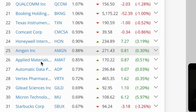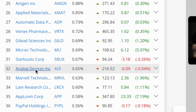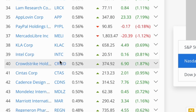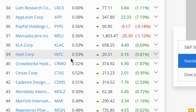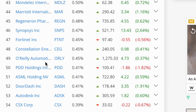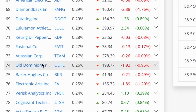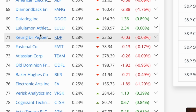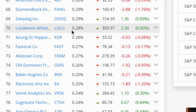In terms of MicroStrategy, they're going to be closer to maybe say like Intel. So Intel is at about 0.5% in terms of weight, and that's probably around what MicroStrategy will be. And then Axon will be kind of more down here, closer to, say, Lululemon, which is at about 0.28% in terms of weight in the index. So that's about where they're going to be in terms of relative market cap to where other companies are at.